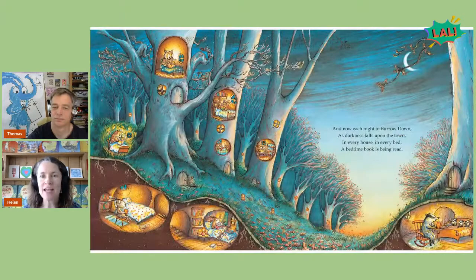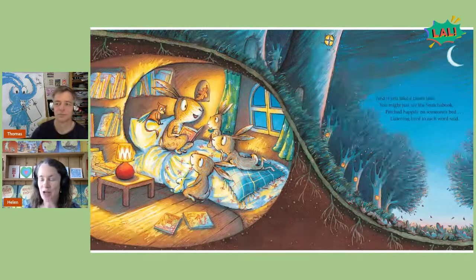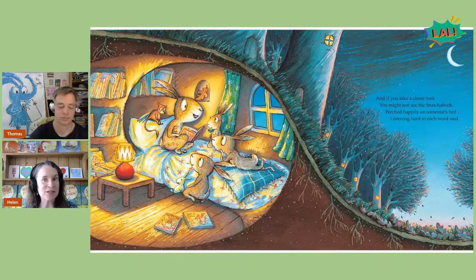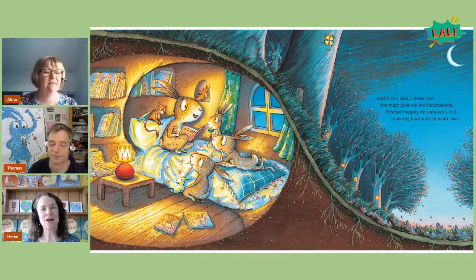And now, each night in Burrowdown, as darkness falls upon the town, in every house, in every bed, a bedtime book is being read. And if you take a closer look, you might just see the Snatcher Book perched happily on someone's bed, listening hard to each word said. And that was the story of the Snatcher Book.